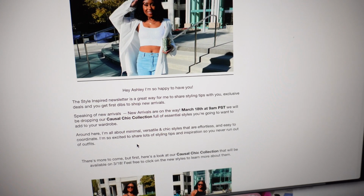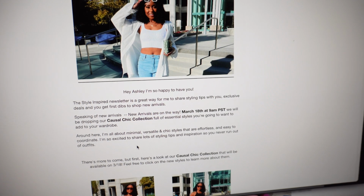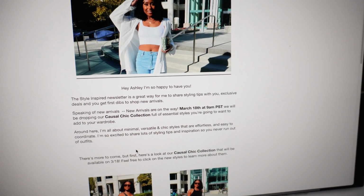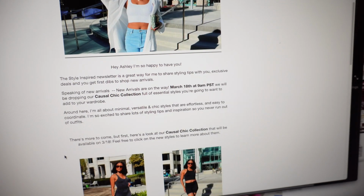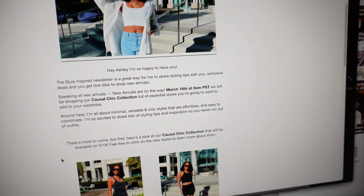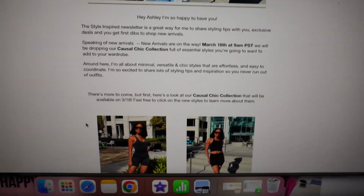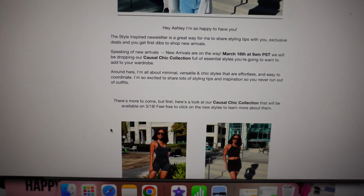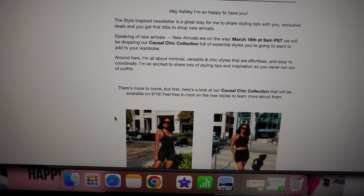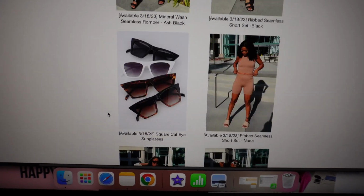I'm all about minimal, versatile, chic styles that are effortless and easy to coordinate. I'm so excited to share lots of styling tips and inspiration so you never run out of outfits. There's more to come, but first, here's a look at our casual chic collection that will be available 3/18. Feel free to click on the new styles to learn more about them. So even when you get on the new email list, I just want you to remember 3/18, because new arrivals are coming. Get your coin ready, get ready to shop.